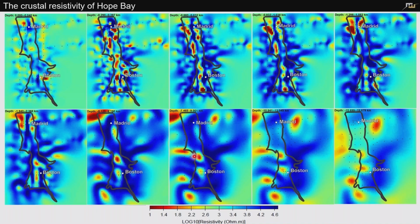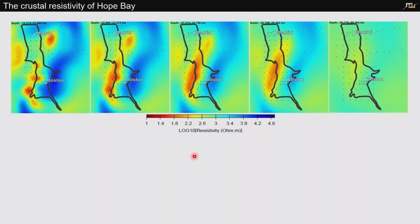And this is some of the work we're doing right now to get a better 3D grip on that. So in depth, you can see the upper resistive crust kind of disappear around 20 kilometers depth, where things get more and more conductive. What that transition means, and what it means in Abitibi, is a very important question, I think, to come up with some suggestions of why that is.